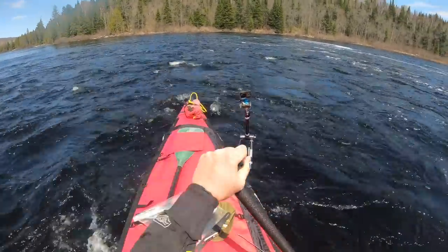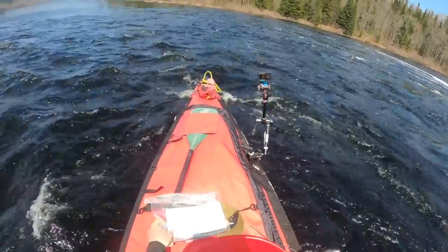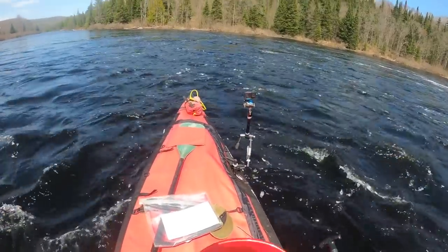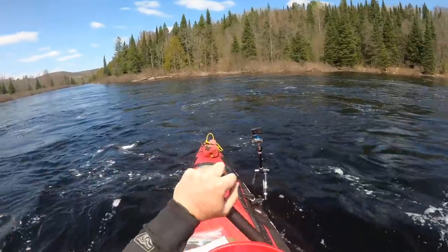And we are on our way. So, I got a guidebook for this river here. And it looks like I have a couple challenging rapids that might not even be runnable. Not really sure what to expect.